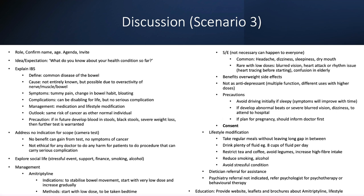Usually when we counsel about medication, if the patient refuses, they will ask about alternatives. So you always need to have a plan B in your mind. If the patient asks me about alternatives, what is the alternative? Not every management is about medication. You can always talk about non-pharmacological intervention. You talk about a dietitian, which is good. And you could also talk about lifestyle modification.